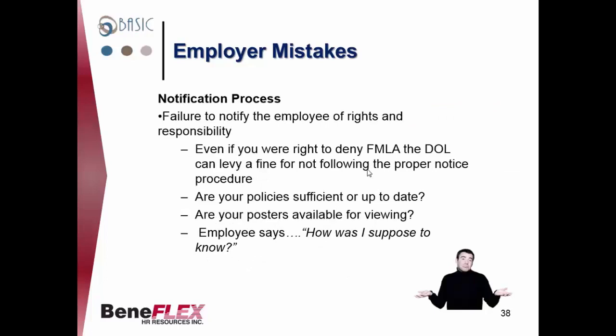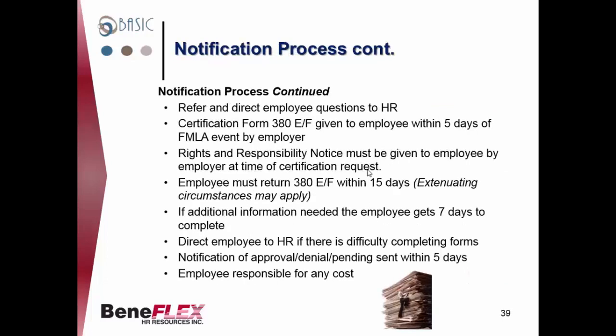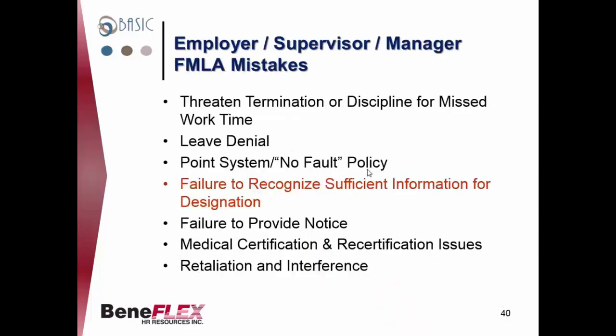Notification process. Being able to notify, they're going to take a look at it from the standpoint, did you give that rights and responsibility, that 380E form, within 5 days of when the employee made you aware that his condition may be FMLA? What date did they tell you? When did you get the form? I don't know. God bless you, and I understand, but those are the questions that they're asking.